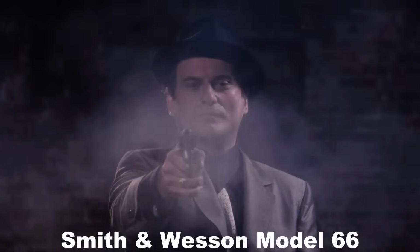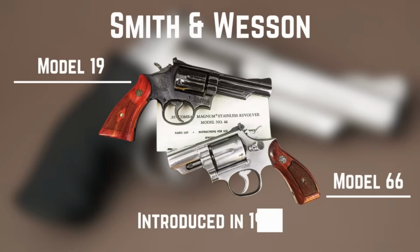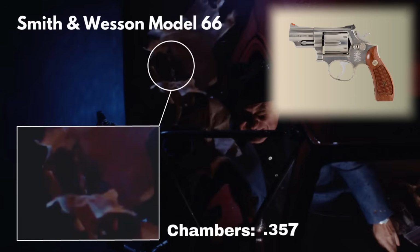The Model 66 is a stainless steel variant of the Smith & Wesson Model 19. It was manufactured in 1970, but was not actually introduced to the public until 1972. The Model 66 is a 6-shot revolver which chambers .357 Magnum cartridges. One of the main reasons for offering this weapon in stainless steel over carbon steel is its superior resistance to rust and corrosion. Very beneficial to users who need a firearm that can withstand harsh conditions.